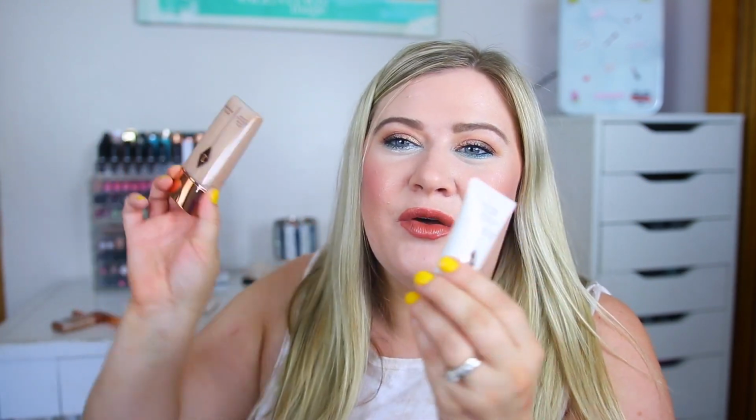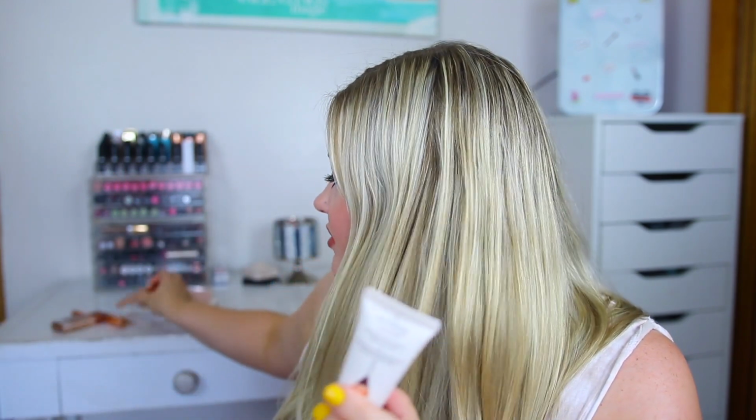Oh wait, there's something else in here. I just noticed at the bottom of this package it actually had a little mini size of the Wonder Glow as well. So I guess we kind of got like a lot of the Wonder Glow, it looks like. I'm pretty sure though that they sell this by itself too, not just in this set, because I don't think I've had that before. Next I got a lip product.